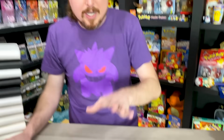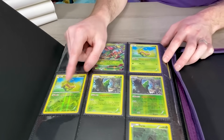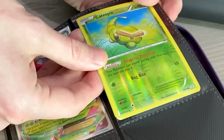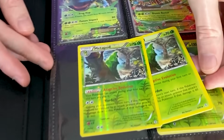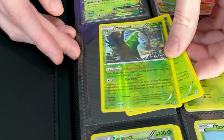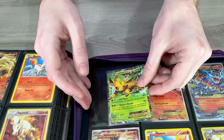Now, we are going to go back through and get some of the commons and uncommons added into this binder. One thing you'll notice that he did differently in his binders is that he puts a spot separately for regular and then reverse holo, whereas when I build my binder, I just put the reverse holo on top of the regular version. You can see right here with the Metapod. Regular Metapod, reverse holo Metapod right there. Leafeon EX officially being transferred over as well.